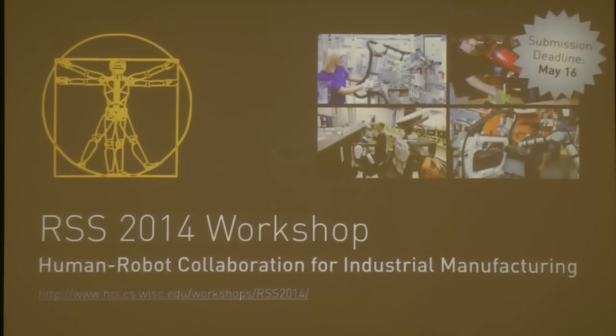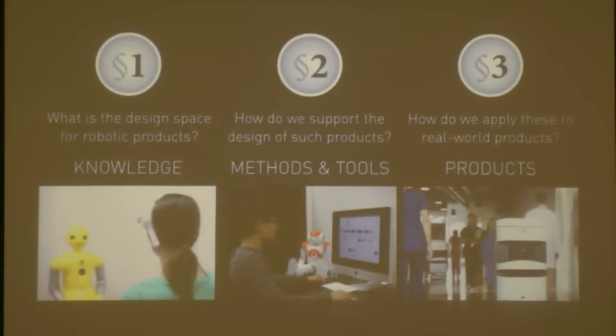So to wrap up, that was a brief overview of the work that we're doing at Wisconsin on building human-centered methods and principles for designing robotic products. I talked about exploring the design space, creating knowledge and guidelines for designers to better understand what the space looks like. Then development of design support tools and methods to both help us with the exploration, but also help designers build new products. And the last one is efforts toward better understanding real-world use and also informing the design of products that are pushed out into that space.